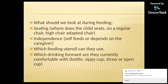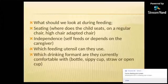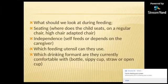And then we also look into independence. Are they eating by themselves or do they depend on their caregiver for feeding? This gives dynamics of whether they are experimenting, whether they are given time to try the texture, or whether they are fed quickly because the caregiver needs to do something. So we also get those perspectives. And if they're independent in eating, what do they use for eating? Do they prefer eating with their hands? Do they prefer eating with a spoon? Are there those who just want a spoon and a fork? We need to know what feeding utensils they are able to use.